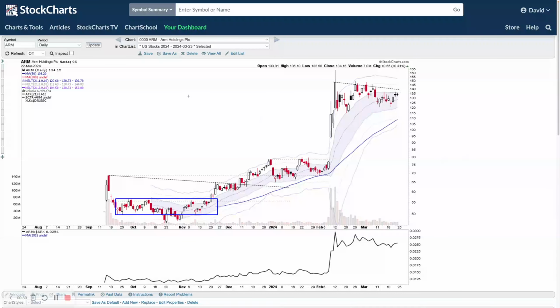Start off with ARM. This one's got a lot of eyes on it at the moment, I've noticed. Due to largely the pattern and the tightening up in the last few days or so at the end of the week, just sitting underneath the plus 180 ATR level here. So these are the bands on this chart here. You can see the sort of purpley colour area. So the plus 180 ATR level is the upper level here. Anything above that is considered a short-term uptrend. Anything below we consider a short-term downtrend.